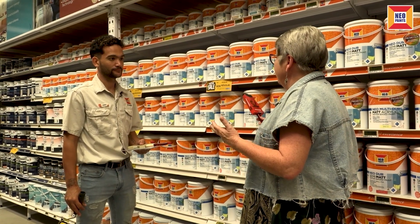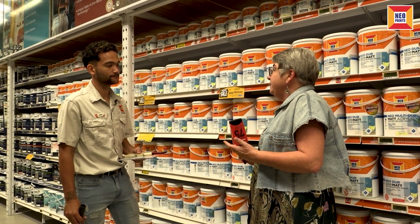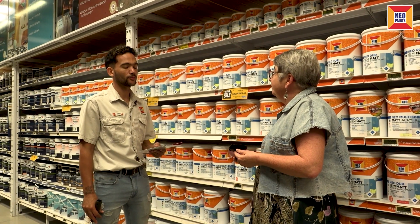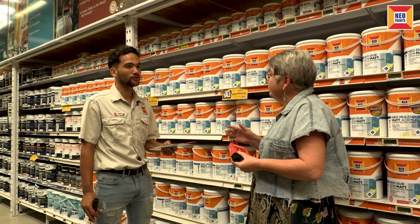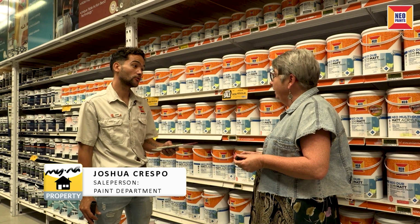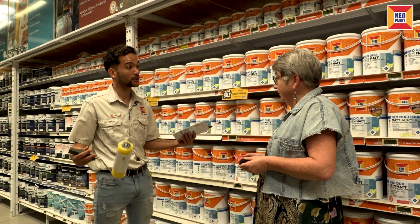Joshua, colors galore here. Tell us a little bit about what seems to be the in colors at the moment? The in colors at the moment are mostly grayish colors. And people usually, especially inside, go for off-white, which is a light color. It brings more light into the house. Precisely. Makes the house look bigger.